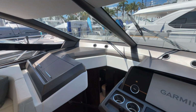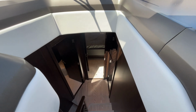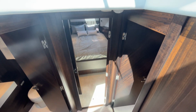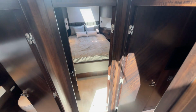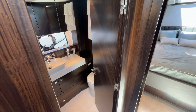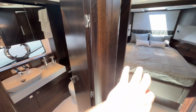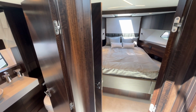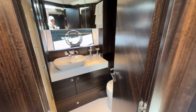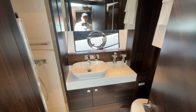But let's go ahead and look at the staterooms. So up forward here, you do have your VIP. Off to my starboard side here, you do have your twin, and aft is going to be your master. This is going to be your day head slash ensuite for your VIP. So they can close this door and lock it, and they can have access just to their room. So it kind of gives them like their nice ensuite. I love when manufacturers do that. Kind of gives your VIP guest a little separation of space.